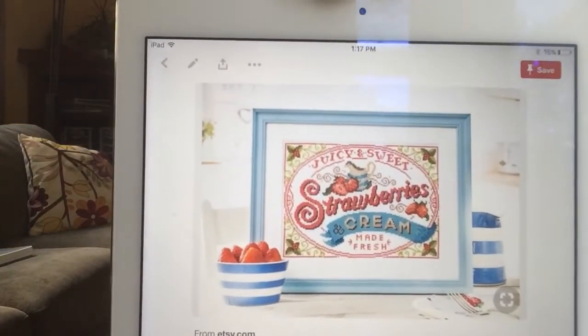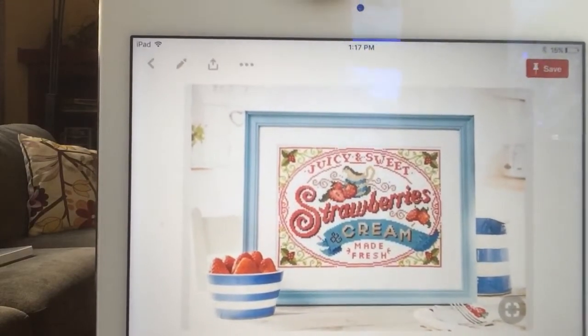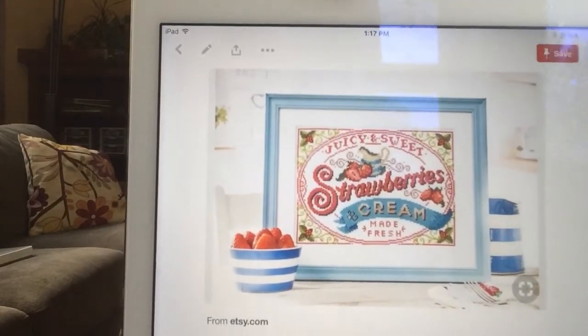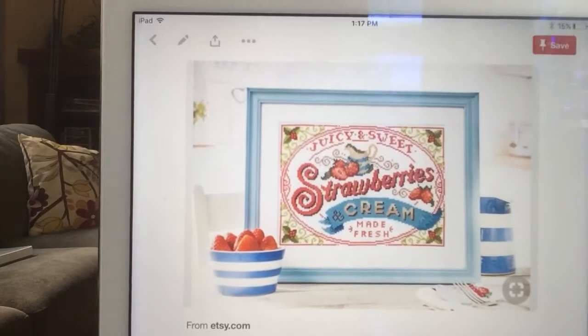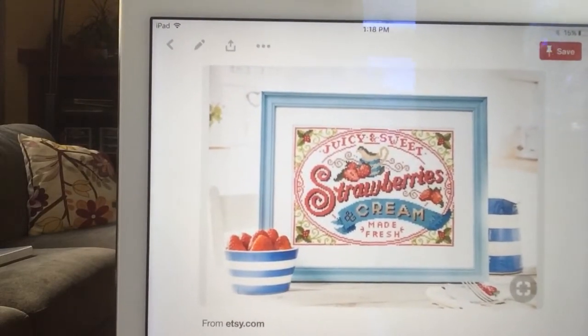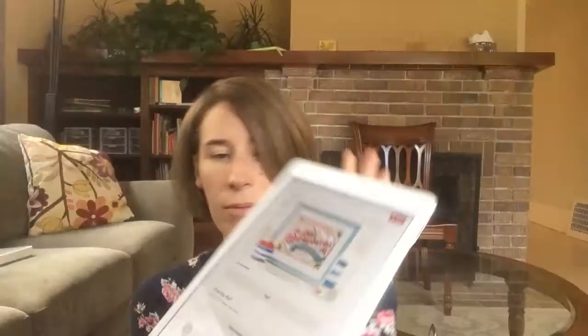This is a Stitchrovia pattern. It says Strawberries and Cream. And sorry if all of these are backwards with the video. I don't know. They might be. I love the colors and the design in this one. I've been looking at strawberry patterns lately, and I really like this one. Love the colors.